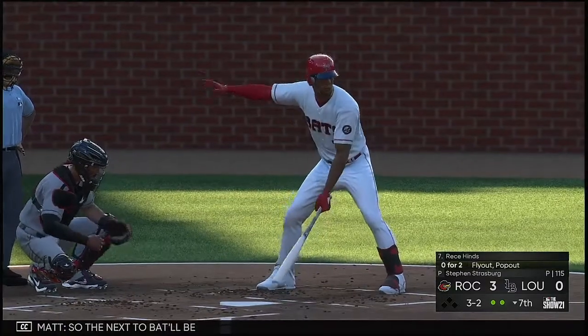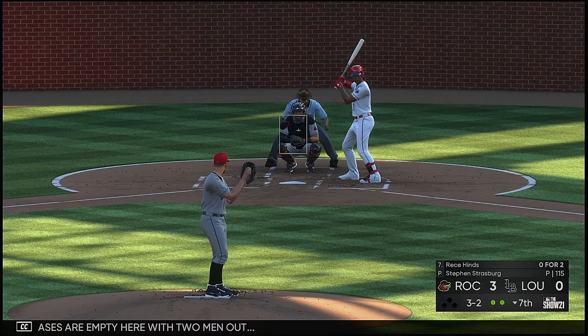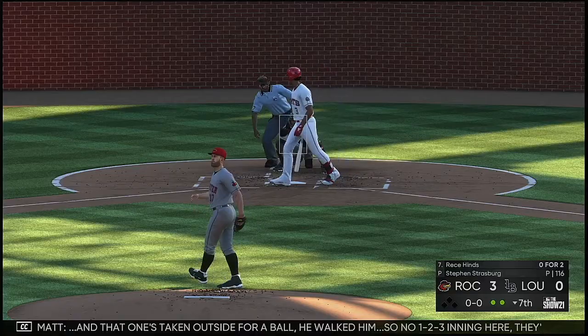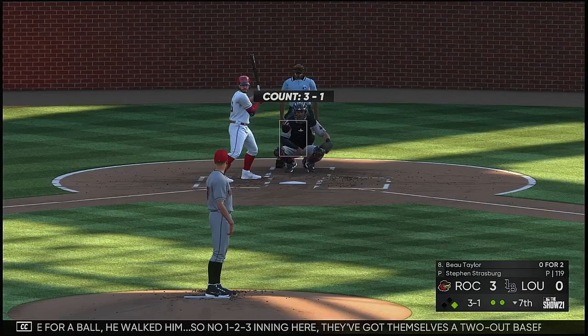So the next to bat will be Breece Hines. Flew out last time up. Bases are empty here with two men out. And that one's taken outside for a ball. We walked him. So no 1-2-3 inning here. They've got themselves a two-out base runner. Number 36.